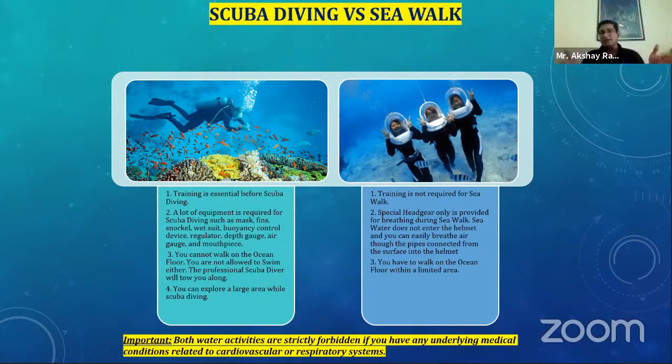So in sea walk, what happens? You go down in a particular area and you just stand and you look at the fish. Whereas in diving, you actually swim with the fish, starting from the beach over the reef, swimming like a fish. So it's a much, much more exciting experience. The price for both is 3,500 and it's the same. But I would recommend scuba diving for the more adventurous, and someone who's scared of water can look at sea walk. And this can be done by people from the age group of 8 to 70 years.